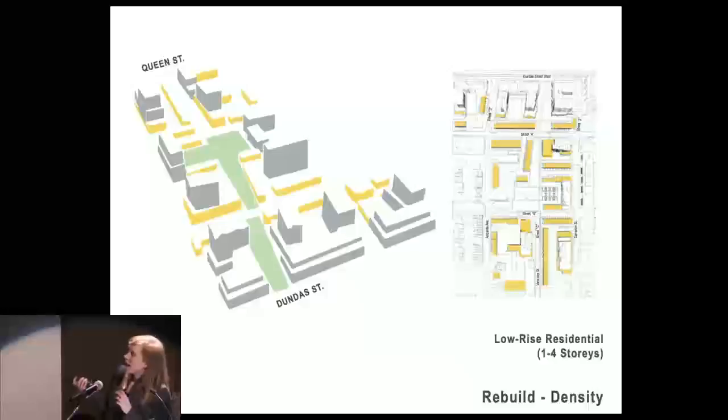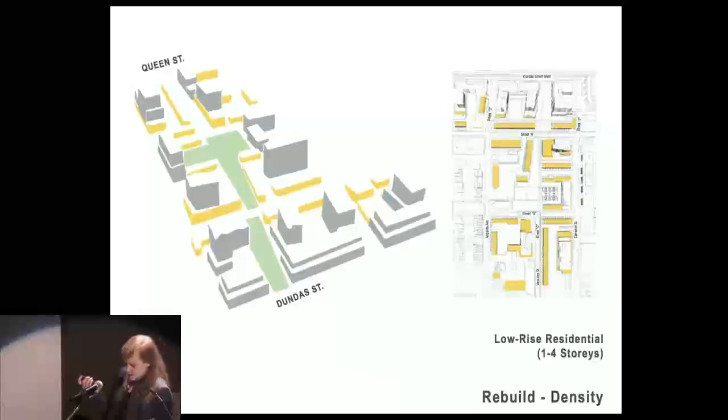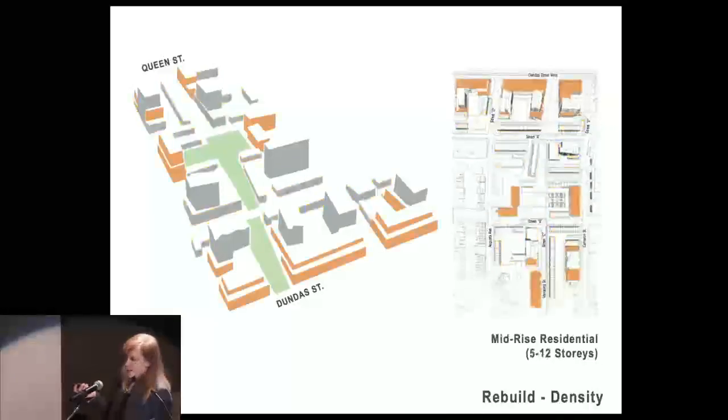You can have access. You can have garbage pickup within all of these units. Then the mid-rise residential, again, is either podiums to point towers or actual mid-rise condominium units scattered throughout the site, but again, bringing density along this edge of the site against the back wall of Spadina Avenue.